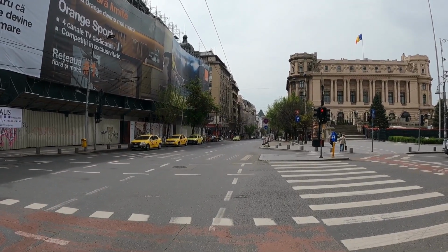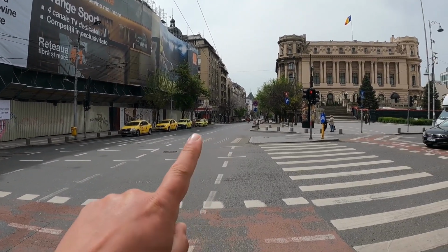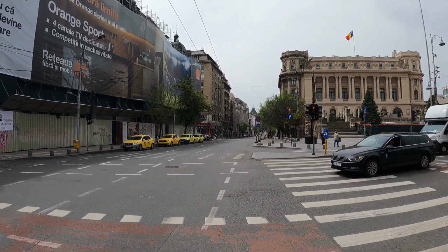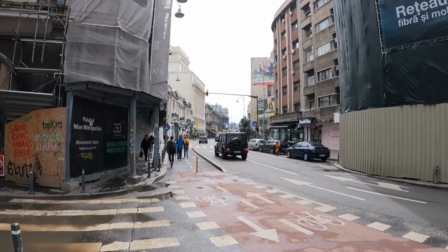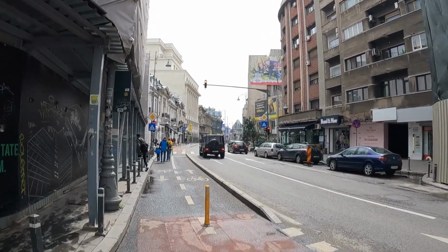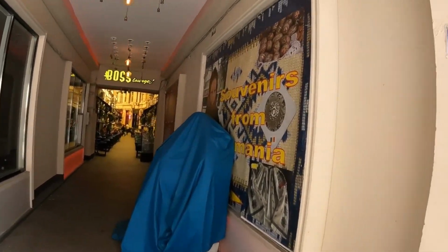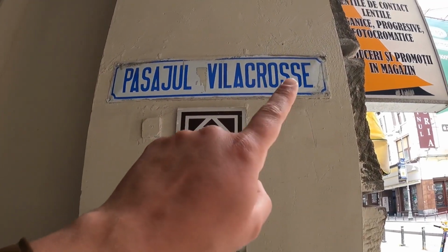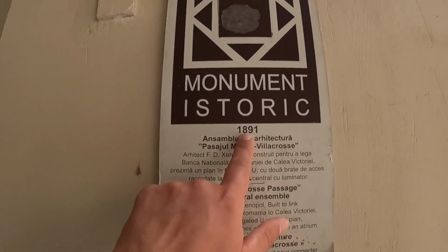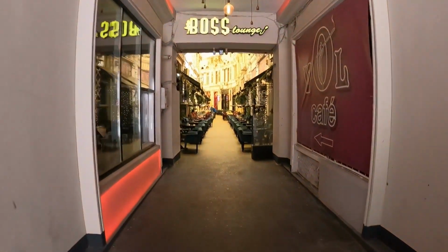This is an old boulevard, which in the old days was full of cinemas on the left and on the right. I think at least four cinemas were there at a time. Here we have a very interesting passage. It's called Villacrosse Passage. It's a historic monument. I see here 1891. Let's make a couple of steps.